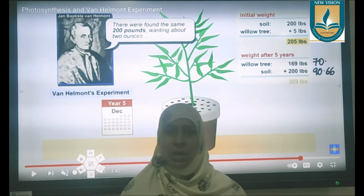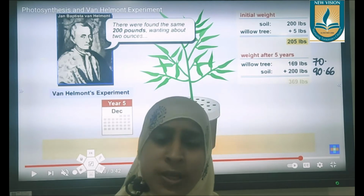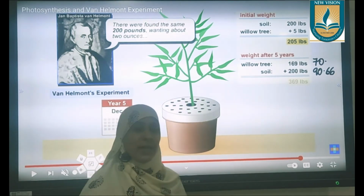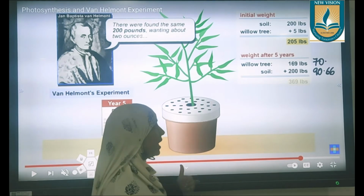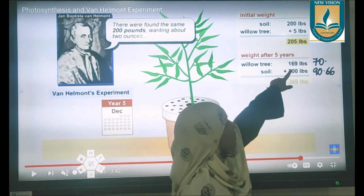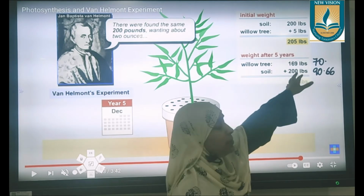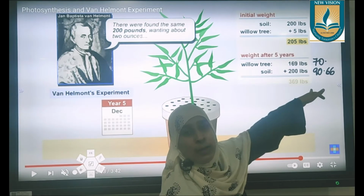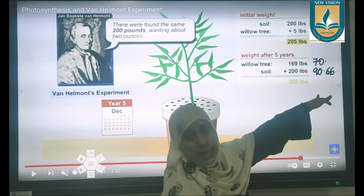If you come to the conclusion that Aristotle's concept is correct, then soil should be used up, approximately 70 kg of soil should be used up. But that's not happening here. What is happening here? The plant's weight increased by approximately 68 kg. The soil weight came down by only 0.06 kg.